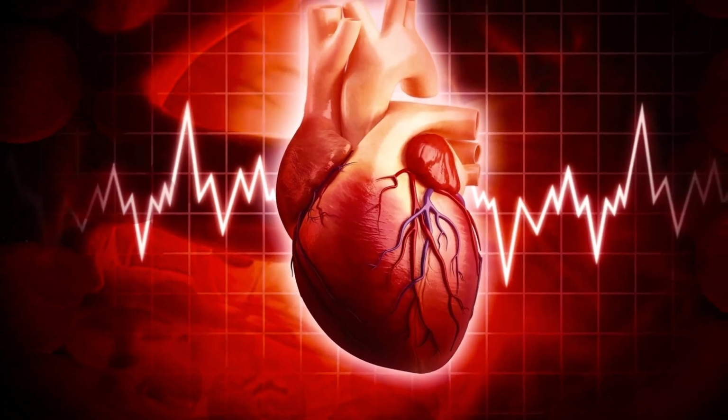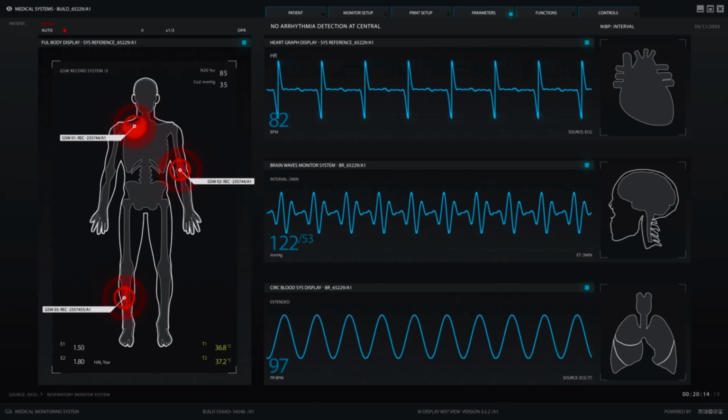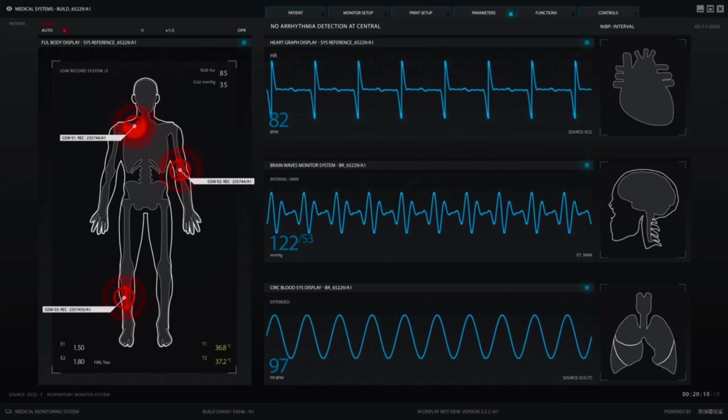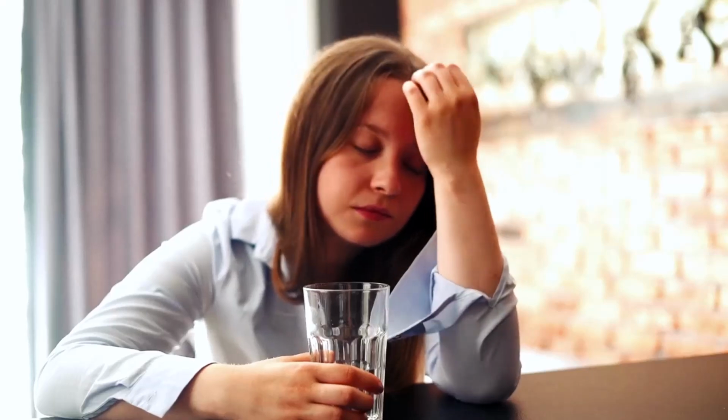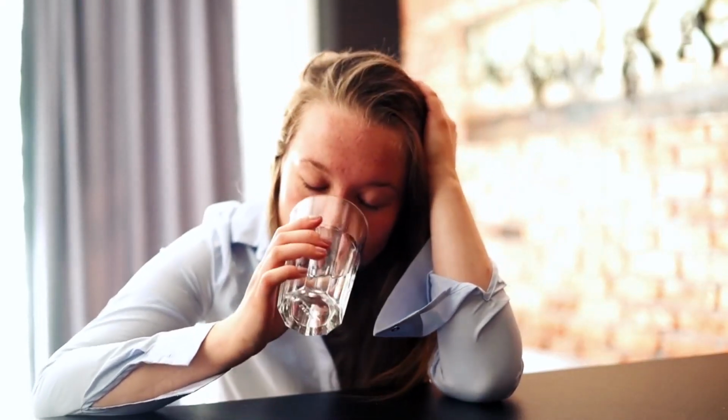Increased heart rate and heart palpitations. As the heart strains to circulate blood effectively, it may start to beat faster, sometimes leading to irregular or skipping beats. Many patients describe these sensations as palpitations or a feeling that their heart is racing unexpectedly. This increased heart rate is a natural response, as the body attempts to compensate for diminished blood flow and oxygen delivery.